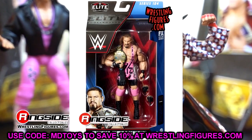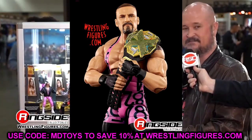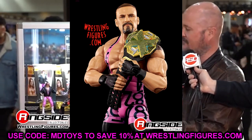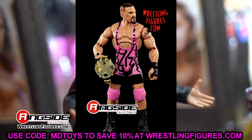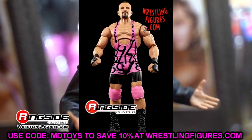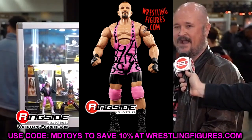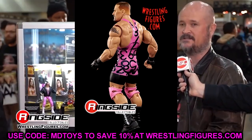But Bron Breakker right here, this figure looks immaculate. He is also the Chase in this set: the yellow version is the Chase and the pink version is the regular edition. You can see he's got his pink gear and his yellow gear. This figure looks fantastic. The formula looks really good, and I think his proportions are good. I can tell that that is the ball joint legs right there. This figure is going to pose around great. You can just see it.